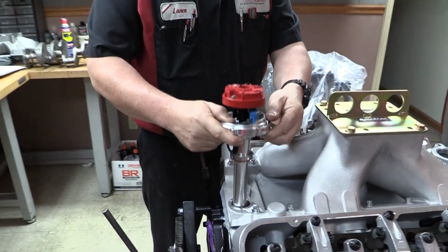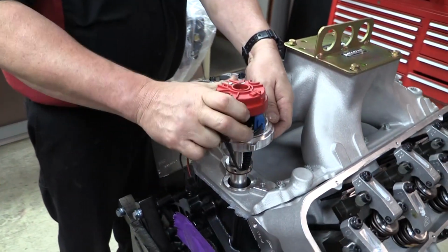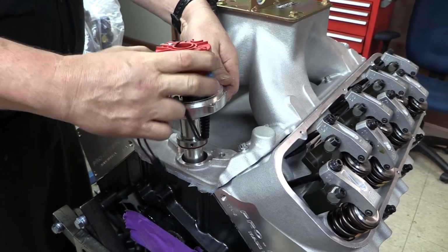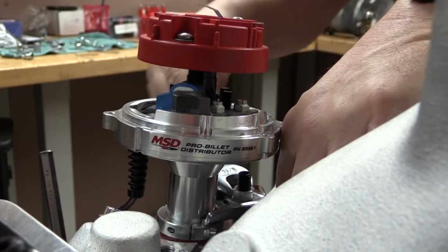Routing the spark is an MSD Pro Billet distributor. Stillwell locks out the mechanical advance to simplify the system, and it will be connected to an MSD 6AL ignition box for power.